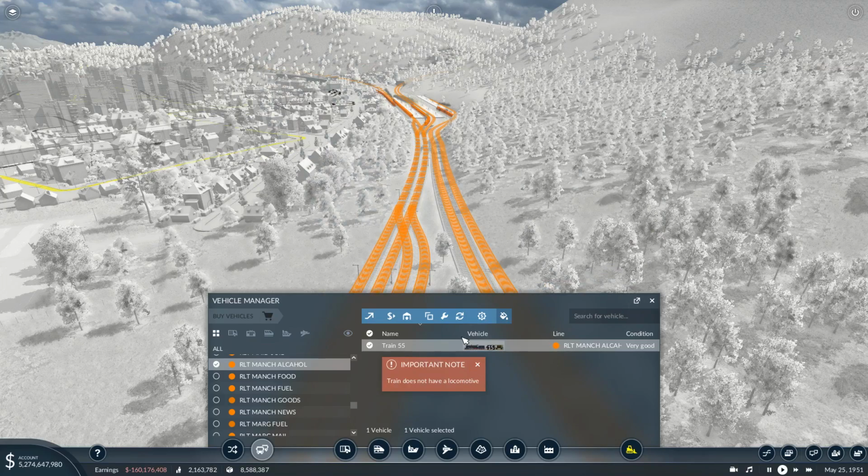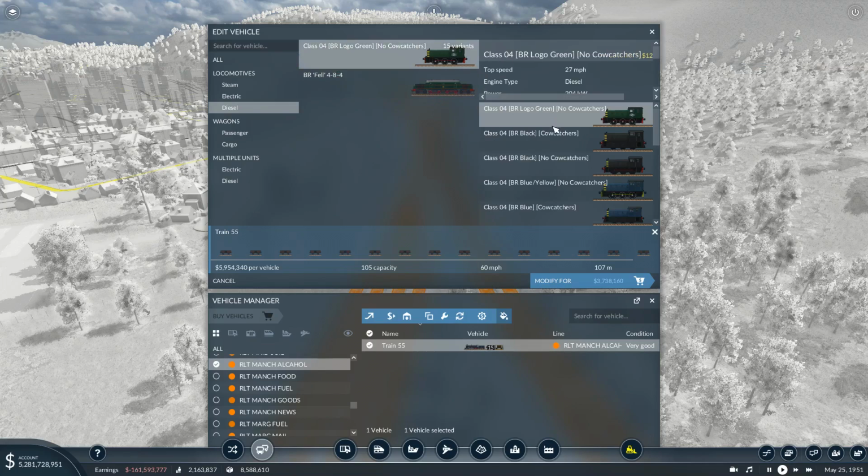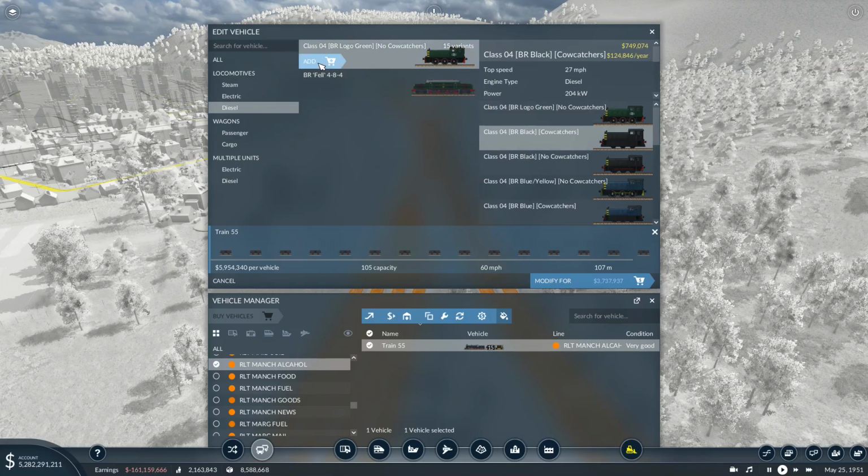Train does not have a locomotive. That's interesting. 15 variants. Give me that, give me that. Although, we could double header it, just so it gets up to speed quicker. Right, this is going to be a nightmare. Right, it's there now. I can see it.